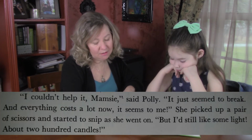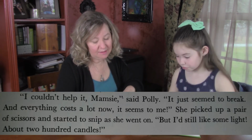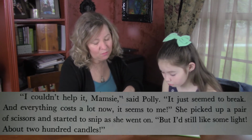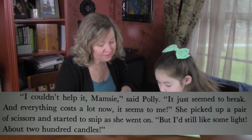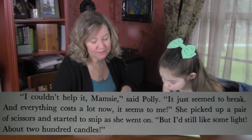Okay, so here the sentence actually goes from "I couldn't help it, Mamsie," said Polly. We've got the tag, said Polly, and the line of dialogue within the quotation marks, and there's a comma. And then not a new paragraph, same paragraph, so we know it's still Polly speaking. "It just seemed to break, and everything costs a lot now."